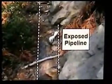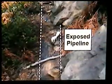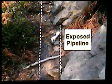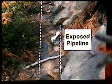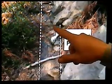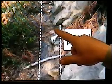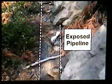But the bigger concern we have is, you can see this boulder right here. If you've ever been up to Tumalo Falls, there's a rather significant rock bluff as you drive up to Tumalo Falls on the right-hand side. This rock broke away from that bluff, came tumbling down, and you can see the point of that rock stopped just inches short of our pipe. Had it rolled just a little further, it would have crushed this pipe.